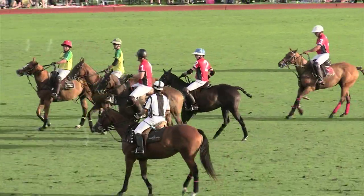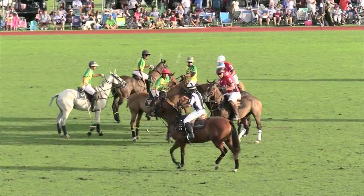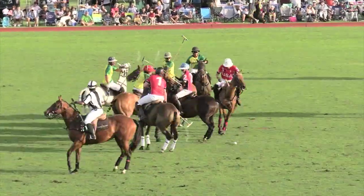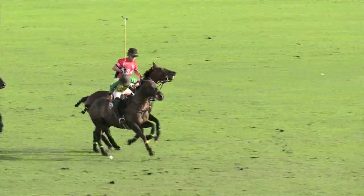Sam Clements, yeah. And where are we? We're back to the middle. Reds, USA going down towards the Jumbotron. Jamaica in yellow up towards the grandstand. Dan Keating trying to get it. Jamaica come out with it. Shane Chin's on it very quickly.